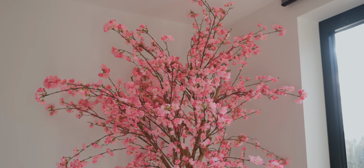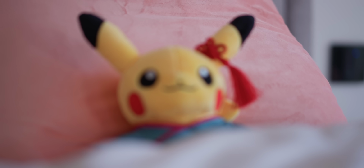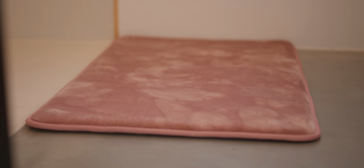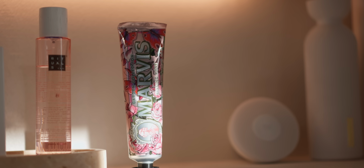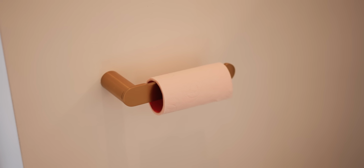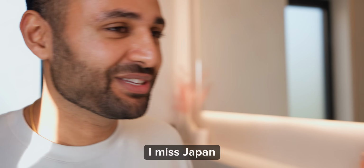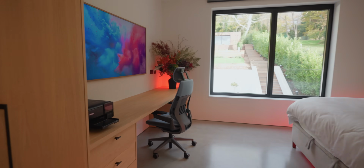We've got matching trees, plants, paintings, even a Pikachu themed to the room that you're in. And we have had the time of our lives finding just the right soaps, bath mats, toothpaste, and even, I kid you not, toilet roll to really immerse people in these themes. Also, every single bathroom has a scent related to the region. So it just takes you there. I miss Japan. And if you're curious, this is what the India bedroom looks like.